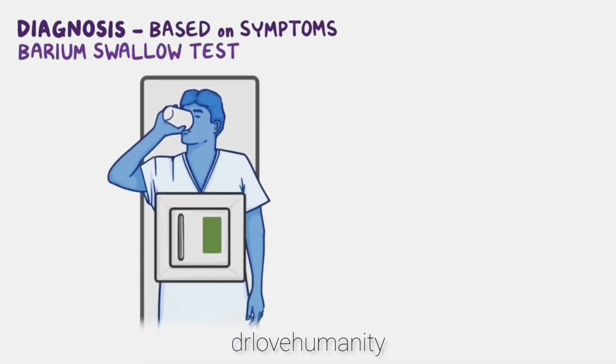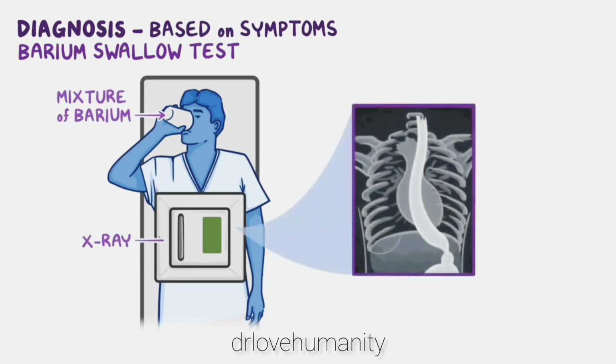Diagnosis of achalasia is based on the individual's symptoms, but tests are needed to confirm the diagnosis. The barium swallow test is a common screening test for achalasia. It involves swallowing a chalky, thick mixture of barium while X-rays are taken. The barium swallow test shows dilation of the esophagus and a narrow region at the end, classically described as a bird's beak appearance.